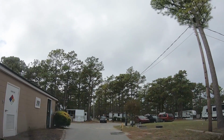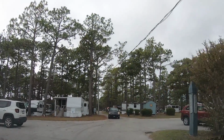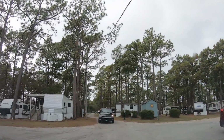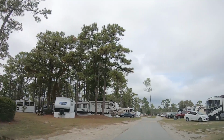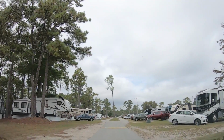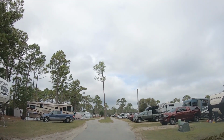Now we're coming back across the bathhouse. The office is right there on the corner on the left. And we're going to bring you just a short ways down the main boulevard. The spaces on the right-hand side are the transient spaces. That's where we are. And we'll show you our space.